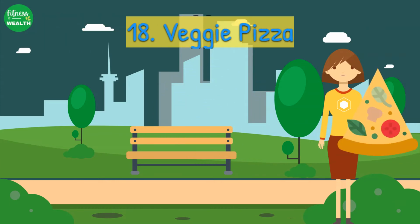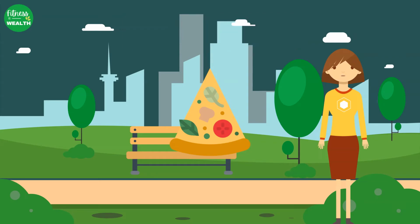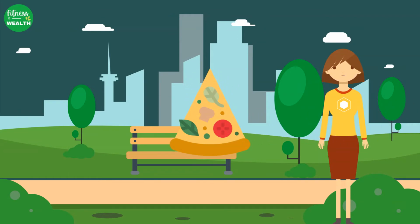Number 18. Veggie pizza. Veggie pizza may have more color than a regular piece, but its advantages are largely limited. Most vegetable pizzas have the same white flour crust and piles of cheese as a traditional slice, making them just as caloric and fattening.